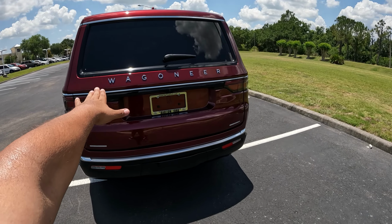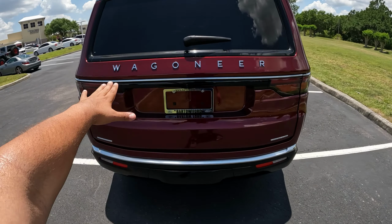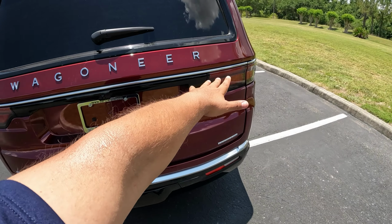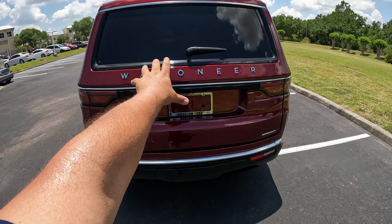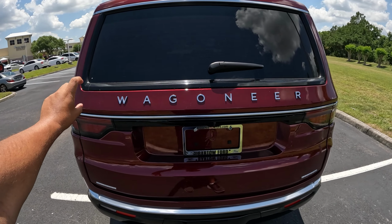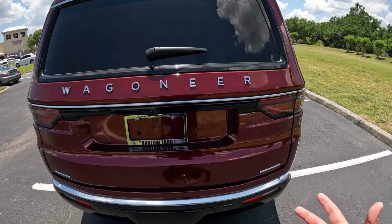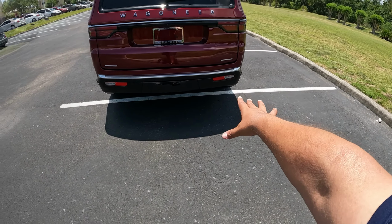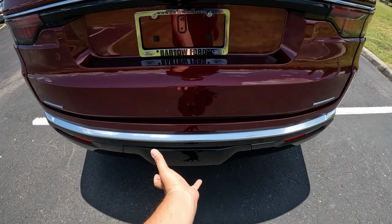Coming back here, we got of course your light bar, which is just kind of longish, kind of what I would say Dodge does with their lights, going across the whole deck of the rear. Wagoneer letters there showing that this is a Wagoneer. Obviously if you have a Grand Wagoneer, you're going to have the Grand Wagoneer here in the back. But very nice what they've done. There's not really a skid plate or exhaust there. So obviously we have a little cover to cover your tow hitch.